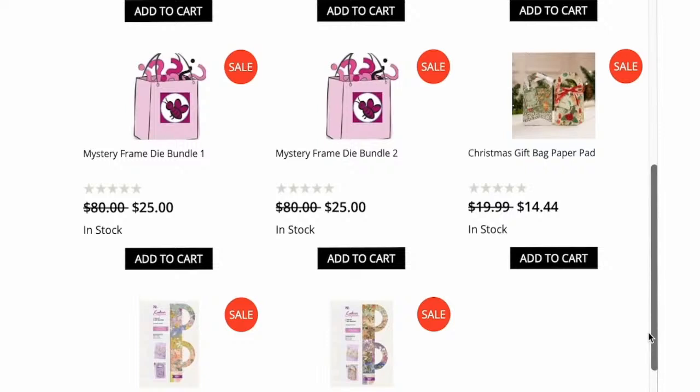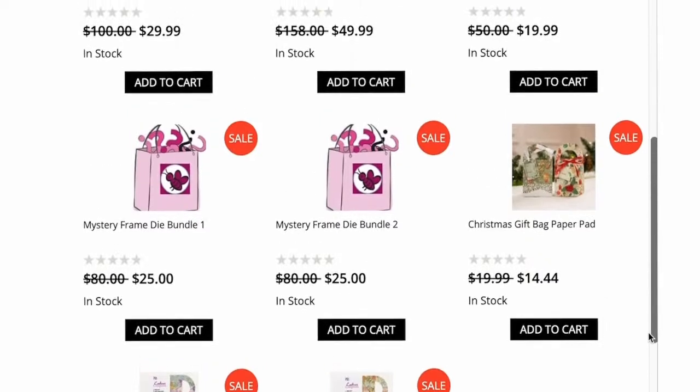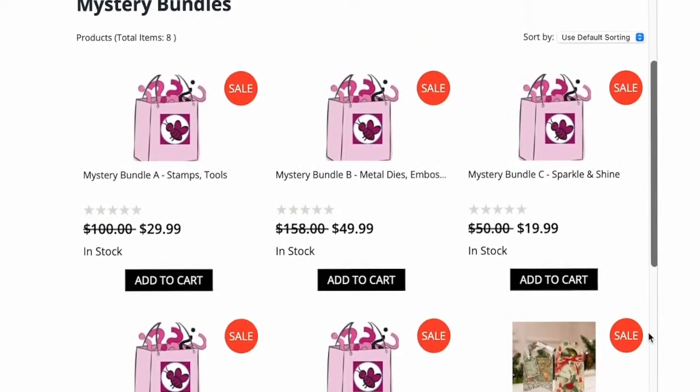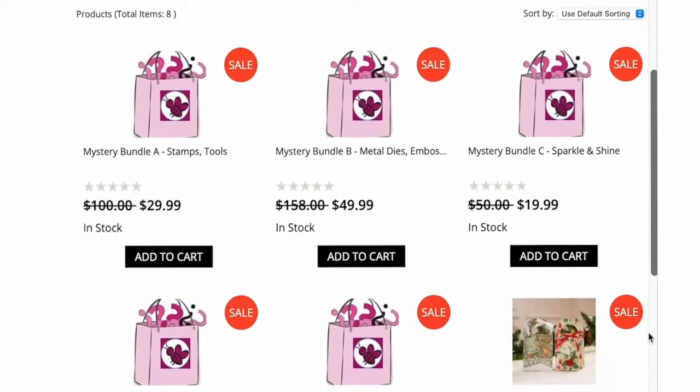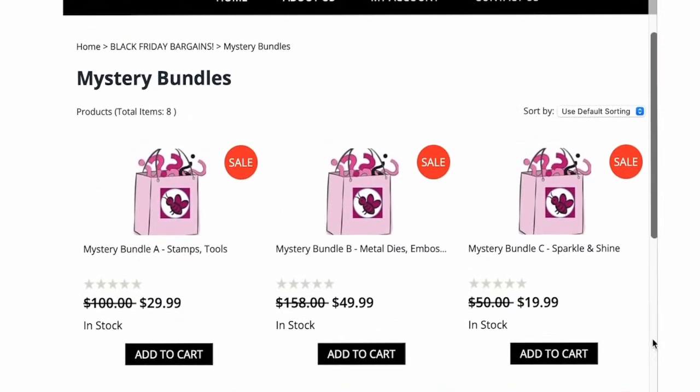And then as far as the mystery bundles, oh my goodness, stamps, dies, it's going to be a mystery, but they're severely discounted. In all the years that we've done mystery bundles, I've yet to have a person go, wow, I wasn't too excited about that. No, everybody loves our mystery bundles. We pack a whole lot of goodness in there. And the frame dies particularly, you're going to get either the fancy dies or the regular dies, all kinds of good stuff. You don't want to miss out. So please check out all of the great stuff.